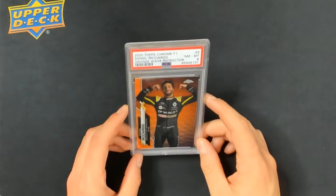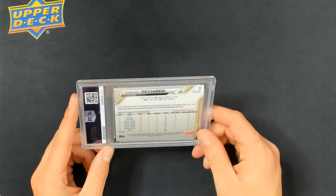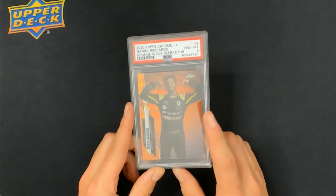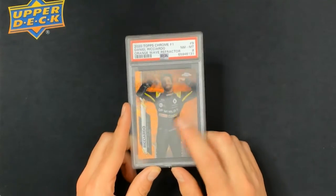So one of my favorites right here is Daniel Ricciardo. Short print orange wave out of 25. Pretty sweet. He's a race winner. Everyone loves him, and this is just such a cool card. If you ever watch Drive to Survive, he will be your favorite driver.